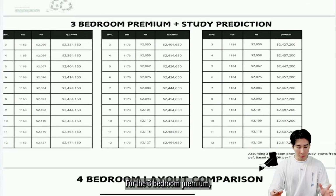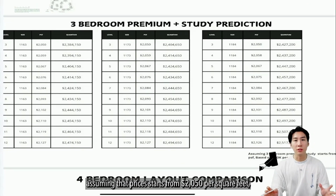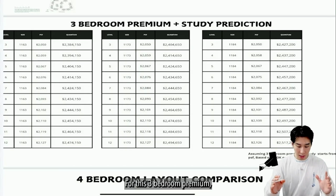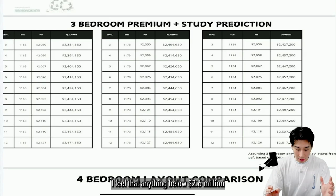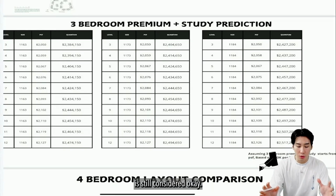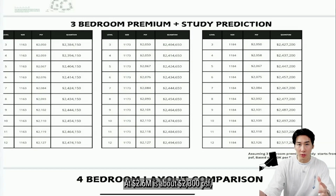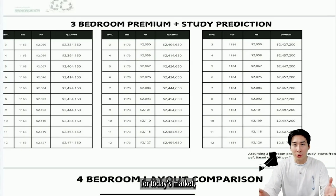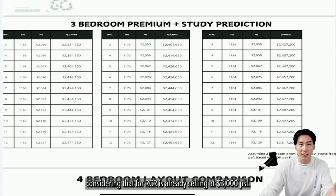For the 3-bedroom premium, assuming that prices start from 2050 square feet, these are the projected prices. For this 3-bedroom premium, I feel that anything below 2.6 million is still considered okay. At 2.6 is about 2,300 PSF, which I consider still relatively acceptable for today's market, considering that RCR is already selling at 3,000.